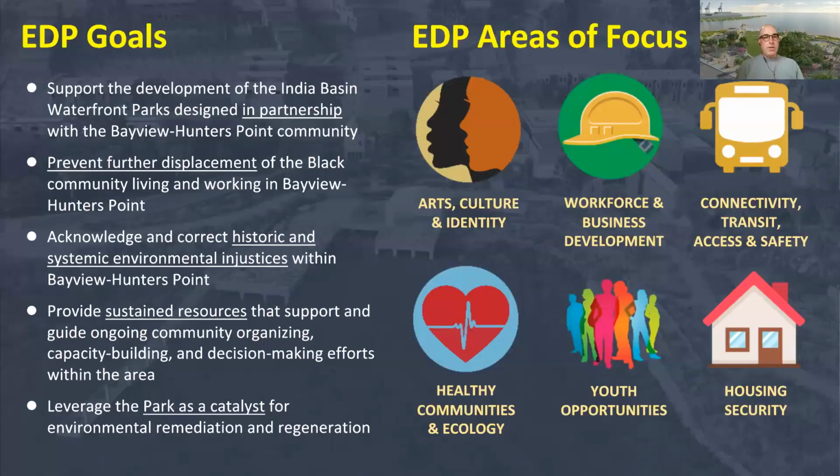So as I mentioned, the EDP, and you can see some of the goals. I will not read all those goals to you, but those are the key goals from the Equitable Development Plan. What I will highlight here are these 6 areas of focus, and each area of focus includes specific strategies as well as initiatives for implementation.